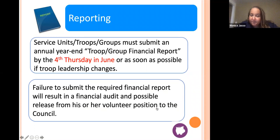When it comes to reporting, here are the facts. All of our service units, troops, and groups for the Girl Scouts of the Desert Southwest Council must submit a year-end financial report by the 4th Thursday in June, or as soon as possible if your troop leaders change. So if your troop changes leadership, then that needs to be turned in earlier. That date is set in our volunteer policy manual. Failure to submit this report will result in an audit and possible release from your volunteer position. It is very important.